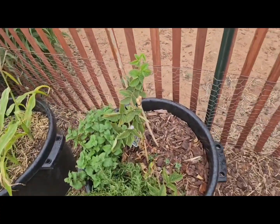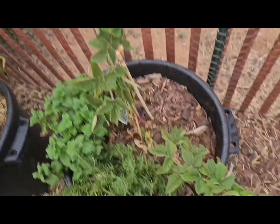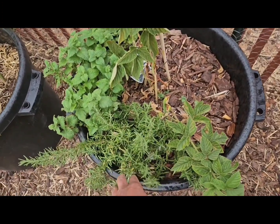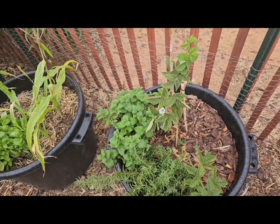Alright, the blackberry bush survived, so yay. That's part of it, and that's part of it. And I have my rosemary in here and my lemongrass. I need to pick that lemongrass and dry it out for tea.